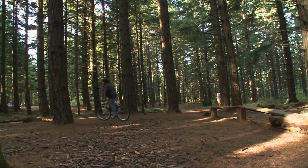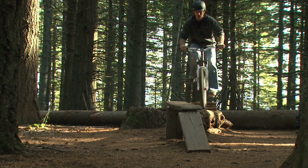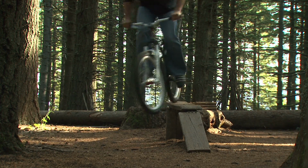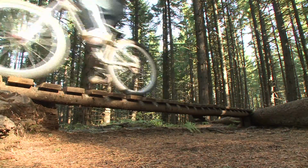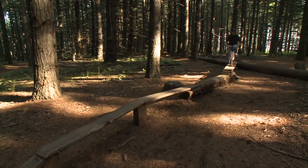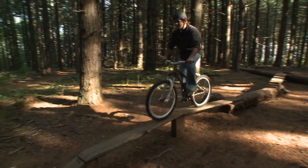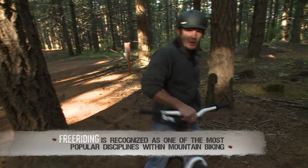All right, try it again. Okay, focus. The skinny track, you want to look farther ahead to keep your balance, because right here you lose all of that speed. Now I want to look as far ahead as possible to keep my balance so that I can finish the skinny track. And that's basically what it is.